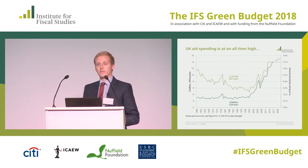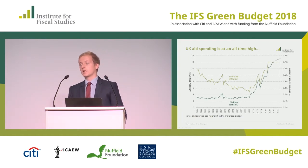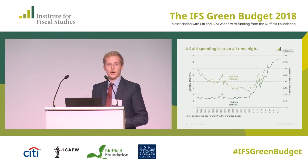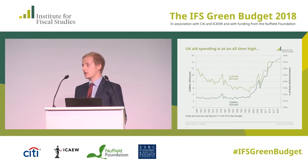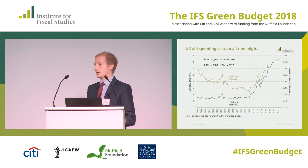Now, the reason this uplift in spending has been observed is that the government is committed to spending 0.7% of gross national income on foreign aid, and we can see that in the last 5 years, the government has met this target. In fact, it's met this target very precisely, never deviating by more than 0.005 percentage points from that target. This 0.7% target comes from a UN resolution in 1970, and in 2005, EU 15 countries made commitments to reach this target by 2015. As a result, foreign aid is now 1.7% of government expenditure. This is compared to 0.9% 10 years ago.